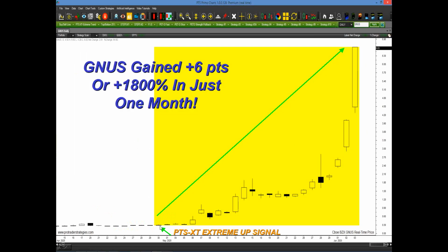As we can see, the stock, this is today. I took this snapshot coming in this morning. This is the stock. It's up 6 points in 1 month, or 1,800%, because when the signal was given, the stock was roughly trading at about 30 cents. Remember, once again, this is not based on anything fundamental, so I'm sure some news or something has caused this stock to go up. I really don't care.